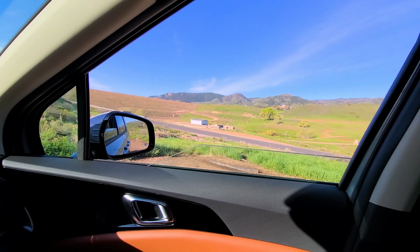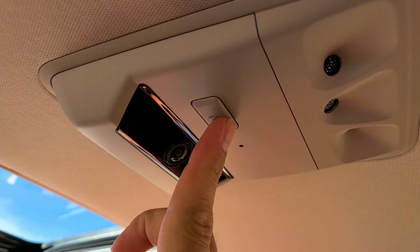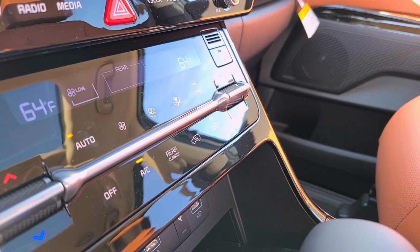Please say a command. Open the passenger window. Opening the passenger's window. Please say a command. Open the lift gate. Opening the lift gate. Oh, yeah. Oh, and did I mention I have the same controls here in the second row. Please say a command. Air conditioner on. Setting the rear temperature to 64 degrees Fahrenheit.